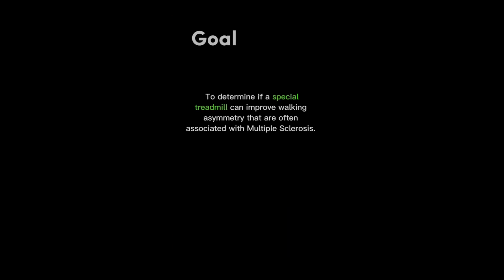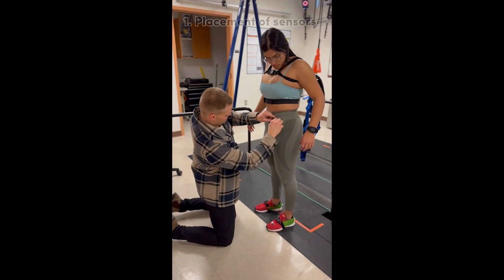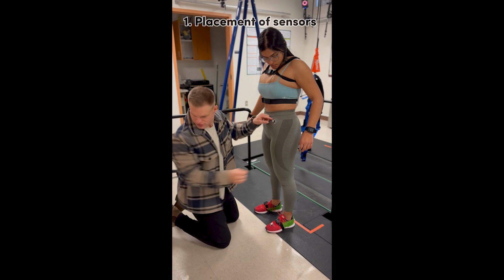The goal of this study. Francesca is about to explain the goal of the study. Text on screen that reads "Goal: to determine if a special treadmill can improve walking asymmetry that are often associated with multiple sclerosis" is pictured at this moment in the video. The goal is to determine if a special treadmill can improve the walking asymmetry that are often associated with multiple sclerosis. As Francesca takes the audience through the process of the study, corresponding video of each step is shown.